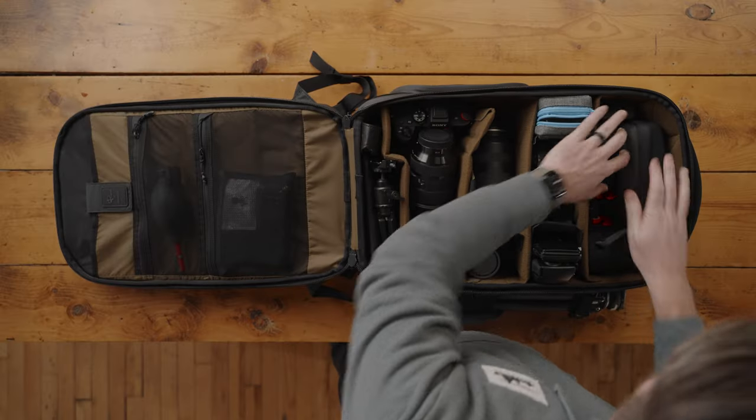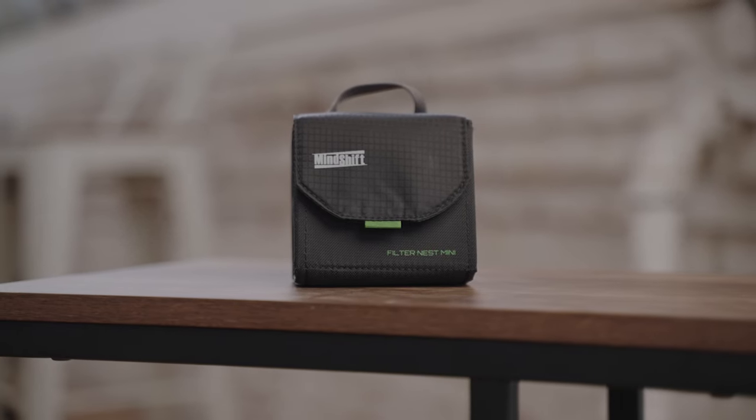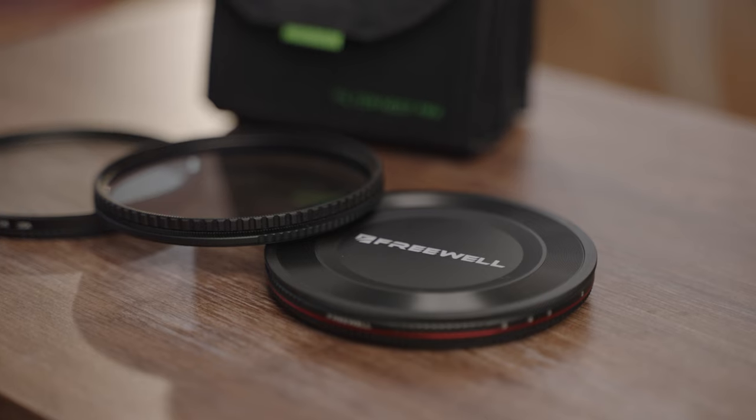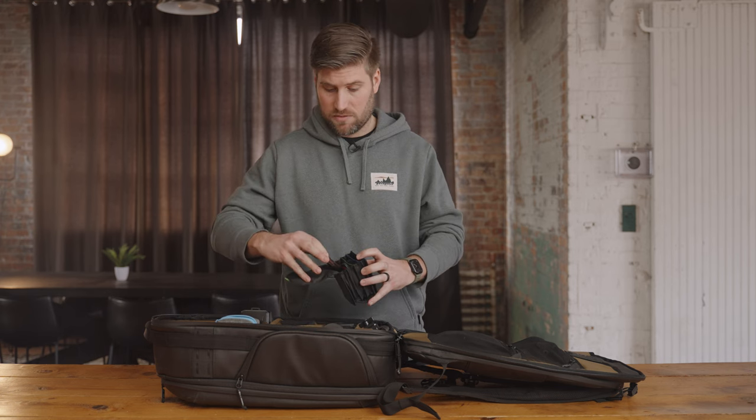Next up, I've got my filters in this filter case from Mindshift. It's the Filter Nest Mini. First, and the one that I use the most, is the Freewell Variable ND 2-5 stop. For me, this filter offered the best value between price and performance, and it's been really great. I'm really happy with it.